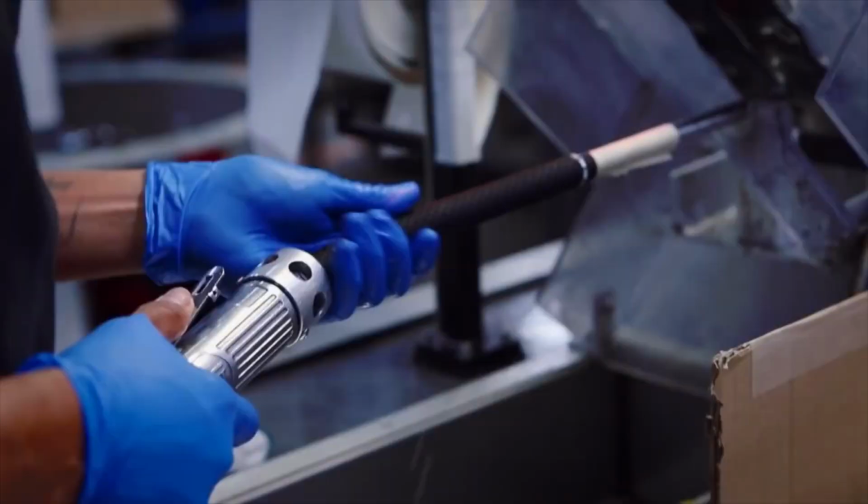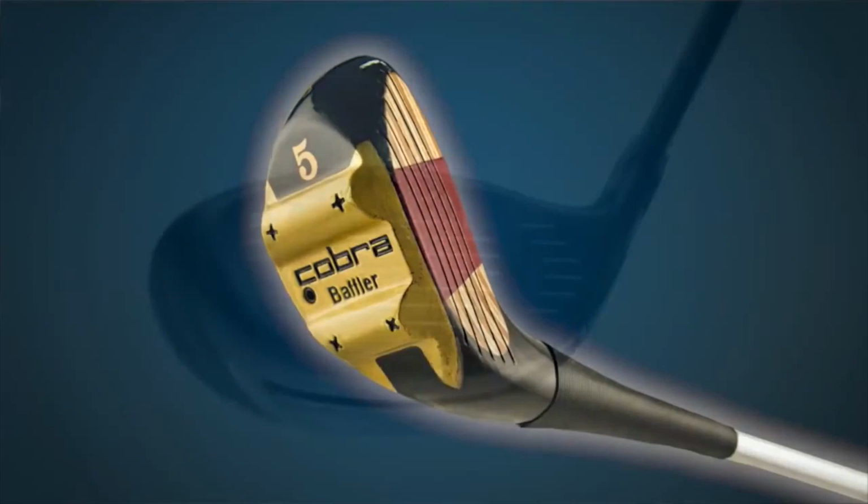COBRA has a long history of developing new technologies and being some real game-changing moments, from the very first Baffler product in 1975 to putting graphite shafts in metals. We have to come to market with the right product. We cannot come to the market with something which is inferior. It has to be bigger and better and stronger than the previous model that we have. And this is just the next chapter.